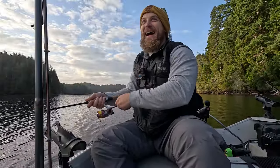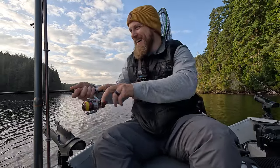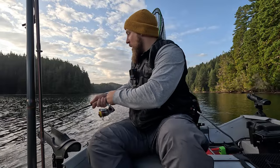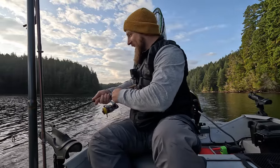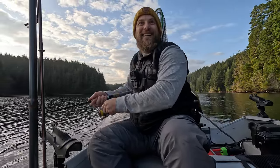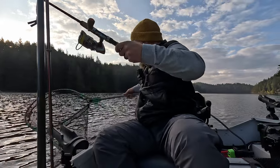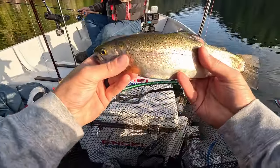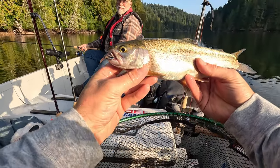I was like, what's that splashing sound coming through the water back there? Oh, finally got one. Whoa, whoa. Okay, he's a fighter. I got him. He ran right into the net. Oh, this is nice. Fatty. Oh, nice trout. Kind of fat today. Oh yeah, it's a fat one.